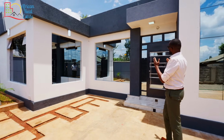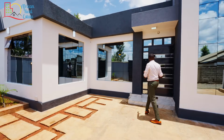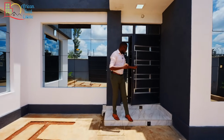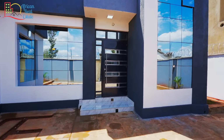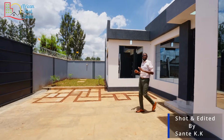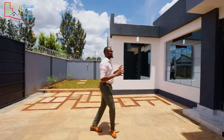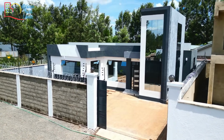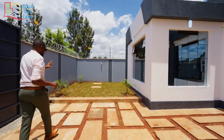As you can see, the entrance porch is very beautiful. I like the size of this door because it is very strong and durable, and it is big enough to allow you to get your furniture inside with ease. The beauty of this home has been complemented by the colors the developer applied and the greenery that comes with this unit. On my far left, you can see that you are getting your front yard.